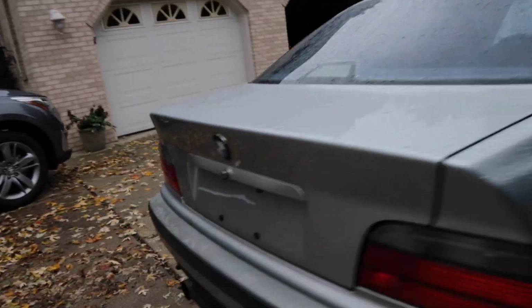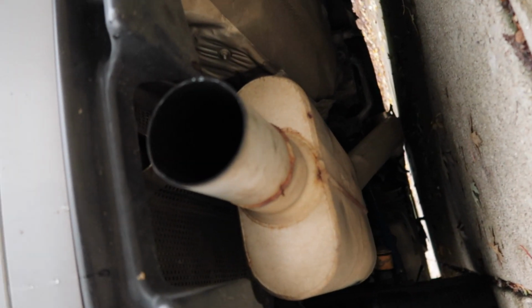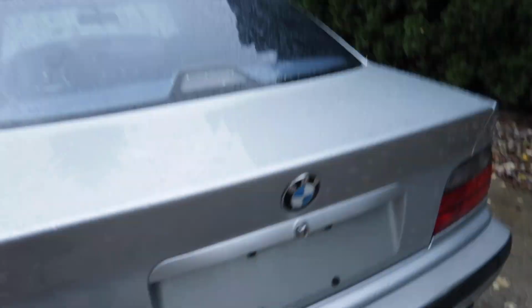I almost forgot to mention, it's got some wacky exhaust. It's got a Flowmaster muffler, and then it looks like a 3-inch exhaust, but not really nice. But I'll get under there and look another time. But 3-inch exhaust with a Flowmaster. Flowmaster is the last thing people put on BMWs. That's like an Impala, Chevy truck thing.